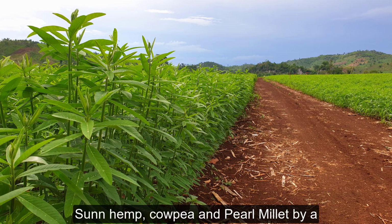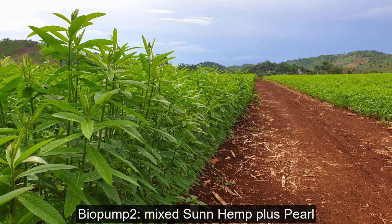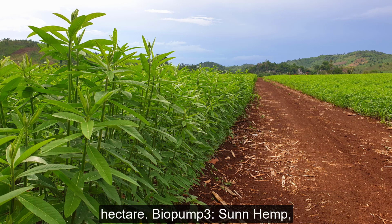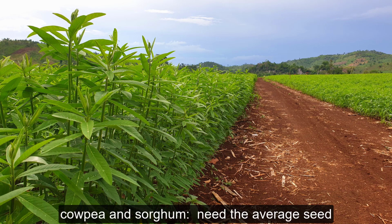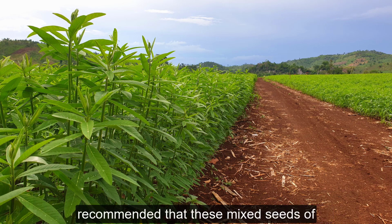BM1, sun hemp plus cowpea and pearl millet, apply average seed 40 kg per hectare. BM2, sun hemp plus pearl millet, apply average seed 28 kg per hectare. BM3, sun hemp plus cowpea and sorghum, needs average seed 40 kg per hectare. It is recommended that these mixed seeds of cover crops are best applied.